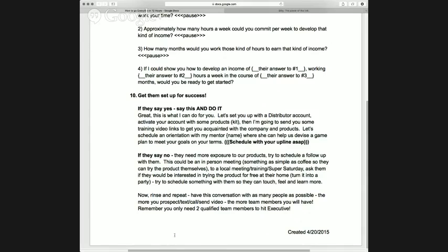If you can meet with them in person, that's probably the best thing. So, you could schedule a personal meeting, something as simple as coffee so they can get to see the products, a local meeting, a training, a Super Saturday. If you're not local to them, see if there is a meeting local to them, and you can send them and follow up with them. You can get them on a webinar.